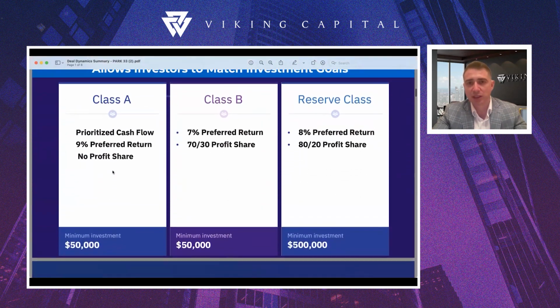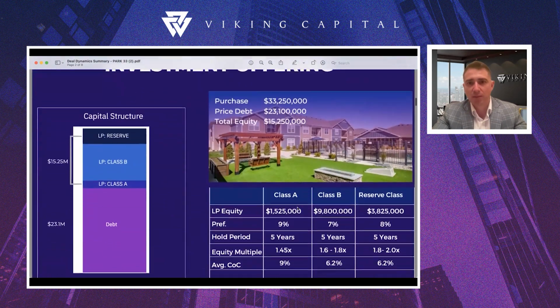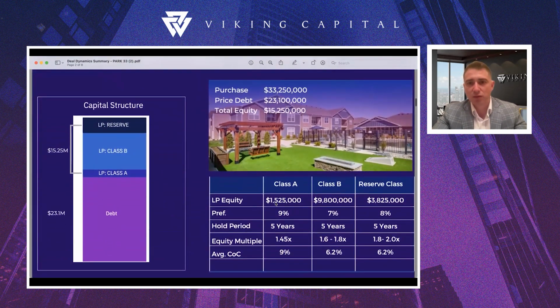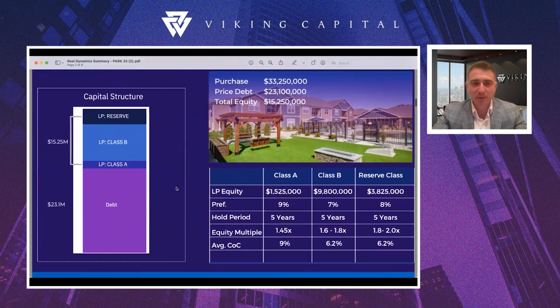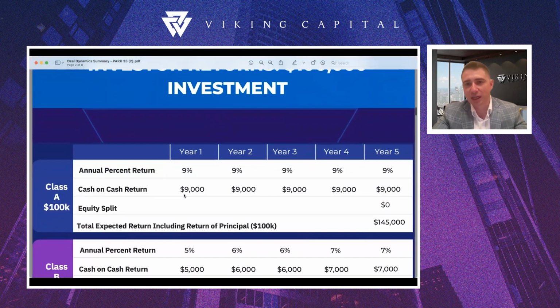There are a couple of changes to this deal. The preferred return for Class A has gone down to 9%. And the reserve class we've lowered from $1 million to a $500,000 minimum, to make it a little bit more approachable. You have the classes, how much Viking envisions bringing into each class based off of the total amount of equity needed, the total amount of debt that's going to be on the deal, and the purchase price. A nice little graph illustrates all of that. There'll be a walkthrough of a $100,000 investment.